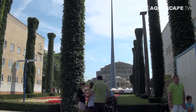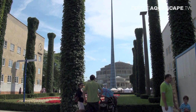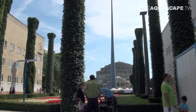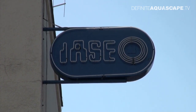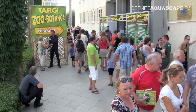Zoological fair ZooBotanica is usually organized in the Centennial Hall, which you see right now far away in the background. However, in 2011 the Centennial Hall was in renovation, so the fair was organized close by in the so-called EASE building. It's actually the name of the research institute which is located here. And now on the left side you can see the entrance to the fair itself.